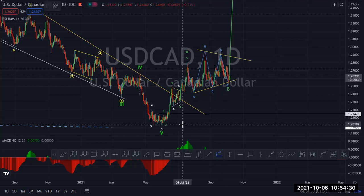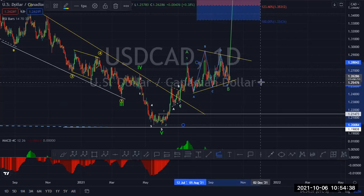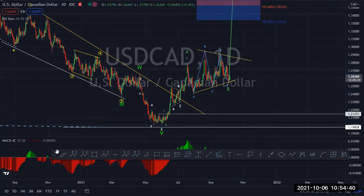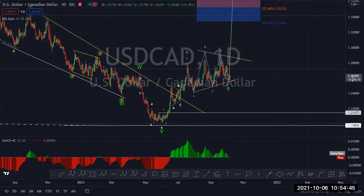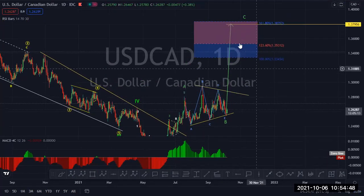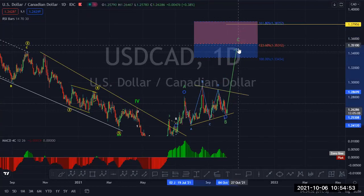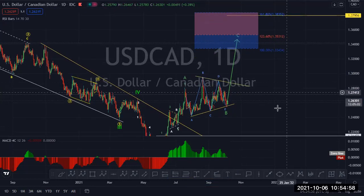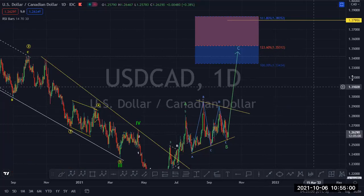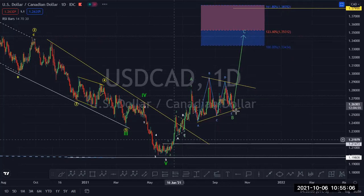What we likely get, if the triangle stands, if we don't get a truncation of the triangle, if you don't get a sharp move down again, then this is where we will likely land in this blue box. So this is where I'm looking to get the wave C. Then after that, we may continue the selling, because we all know after any 5-wave move, we get a move in the opposite direction.